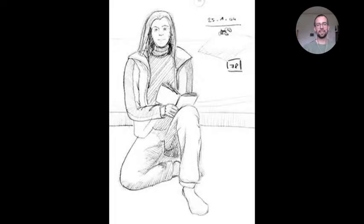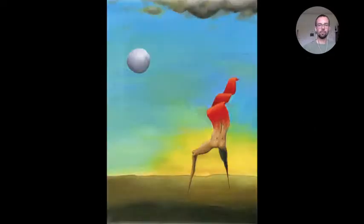Here's my mom. And again, I don't know, these are normal drawings, I think, for someone who's drawing regularly and has been drawing all their life. My first oil painting, you can probably tell who inspired me. And I wish I had done a cleaner circle on the moon up there.